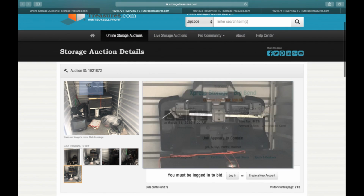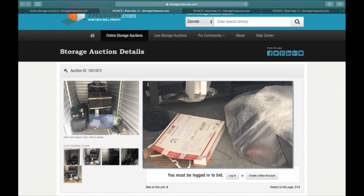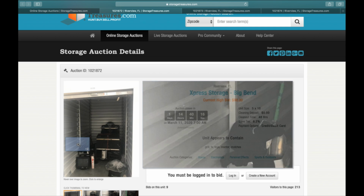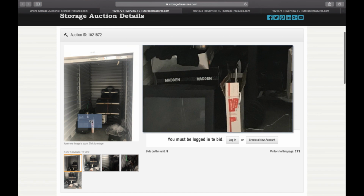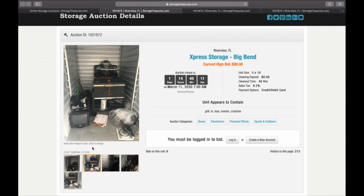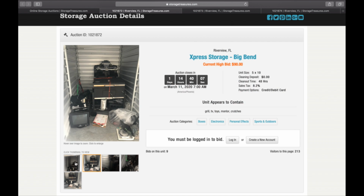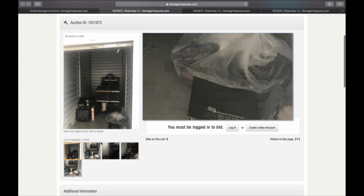Really, really not a great locker. Again, something not really worth buying. But what I think is interesting, look, in this picture, the priority box is standing up. And in this one, the priority box is not standing up. So they definitely have gone in here and moved some stuff around. Look at the bag. Look at the angle of the bag. Look at the thing flipped open.